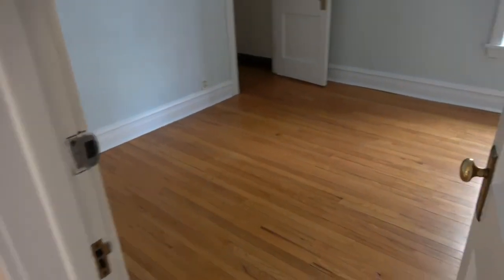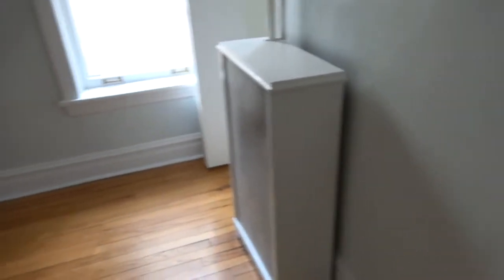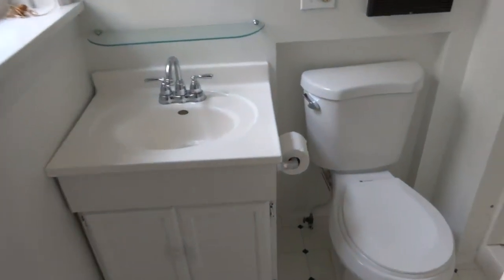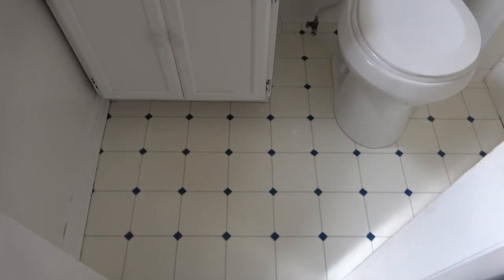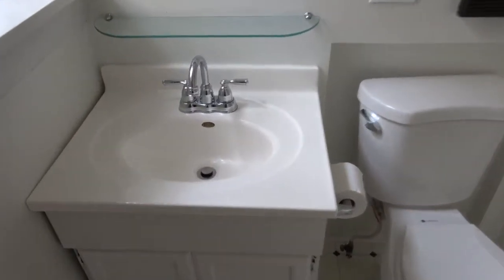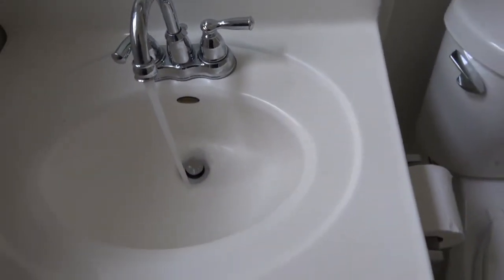This is a little bigger, probably 10 by 11 and maybe 11 and a half. I'm gonna just sort of squeeze in back here. You see the big closet in that corner, and to our right we have the bath. So again, this is a laminate tile floor, nice sink. This is newer actually, which I'll just show you that. And then underneath is nice and usable too.